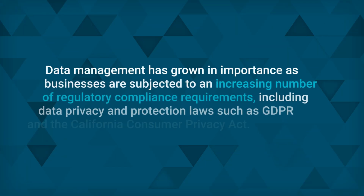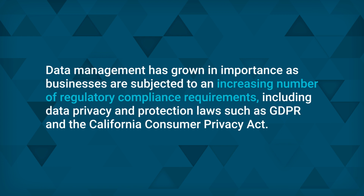But a lack of proper data management can saddle organizations with incompatible data silos, inconsistent data sets, and data quality problems. Data management has also grown in importance as businesses are subjected to an increasing number of regulatory compliance requirements, including data privacy and protection laws such as GDPR and the California Consumer Privacy Act.